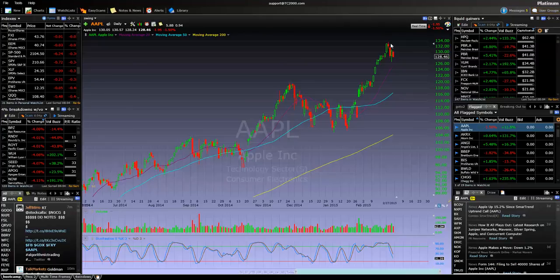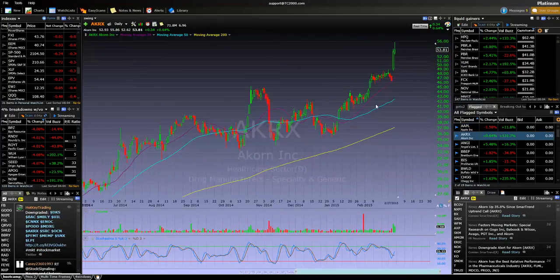Obviously, the stock's come a long way, and it has pulled back $6, but after such a run, I think we're going to need a little bit of a deeper pullback. So I really want you to watch these two levels. AKRX still hasn't pulled back yet, but we're watching that pullback into the bottom of this breakdown bar.